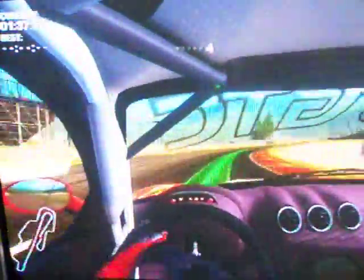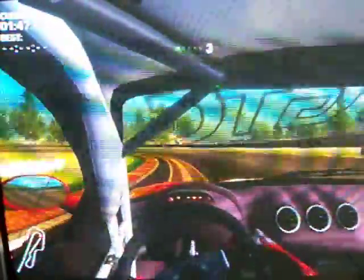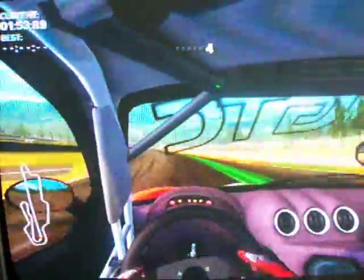This car isn't built to be pretty. It's built to be fast on the track. And that, they have got that right. It's a proper race car, then.